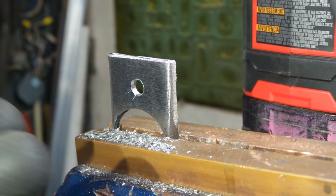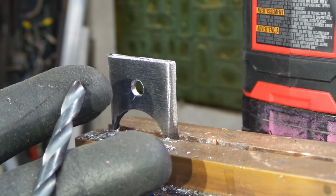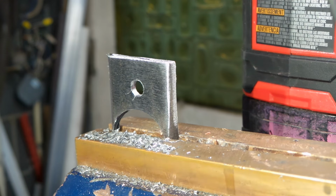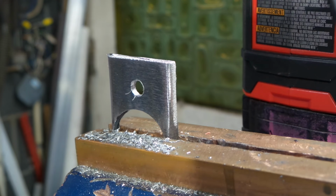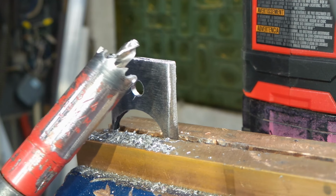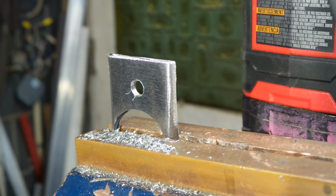Okay, so it was a little bit of a squeaky struggle through because that drill bit has drilled a lot of glass fiber reinforced plastic. So probably not the best choice there. But we're going to up the ante a little bit, and we're going to send through a 3/4 hole saw and see how this thing does.